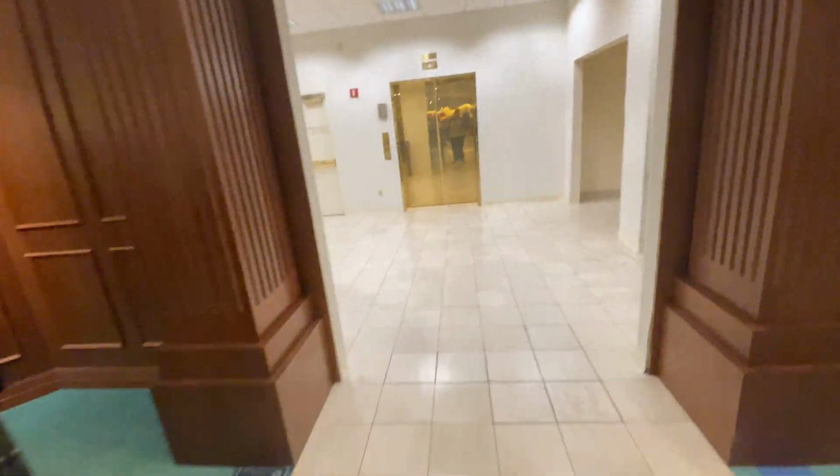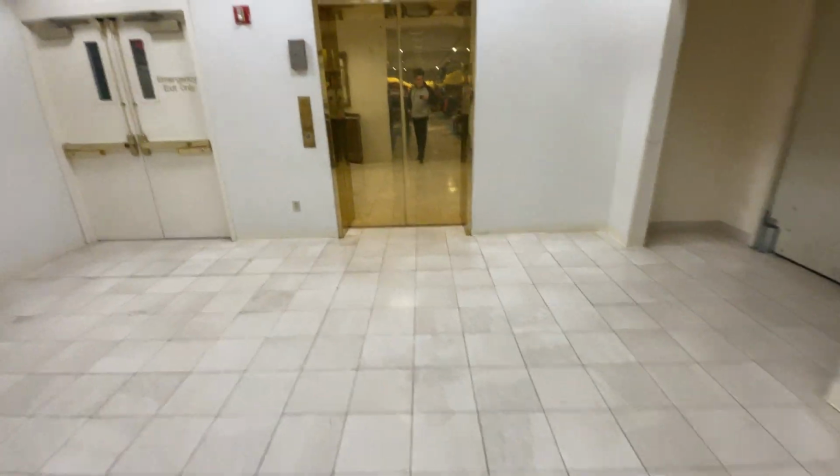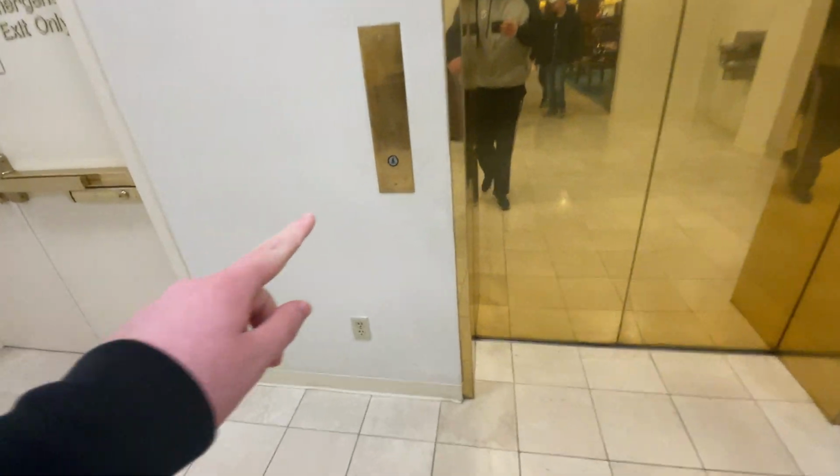This is the elevator at Greenwood Park Mall in Von Maur, Greenwood, Indiana. Please keep small children away from the door. First floor. 2. Here we go. Beautiful.